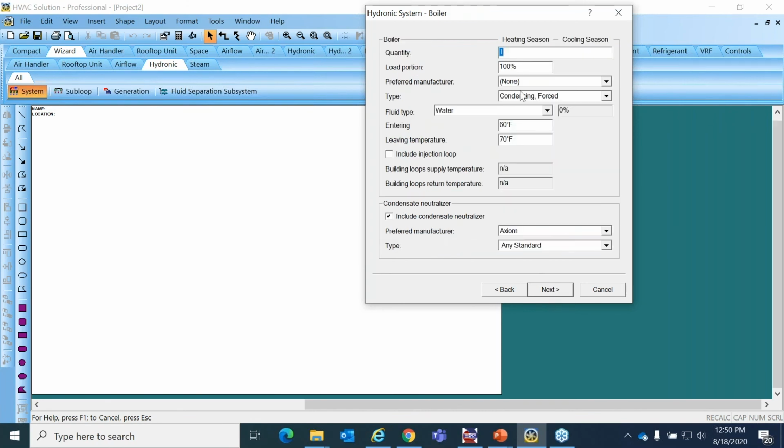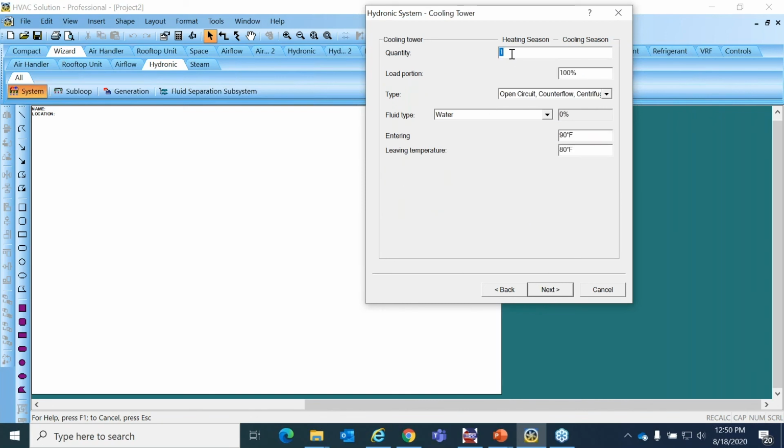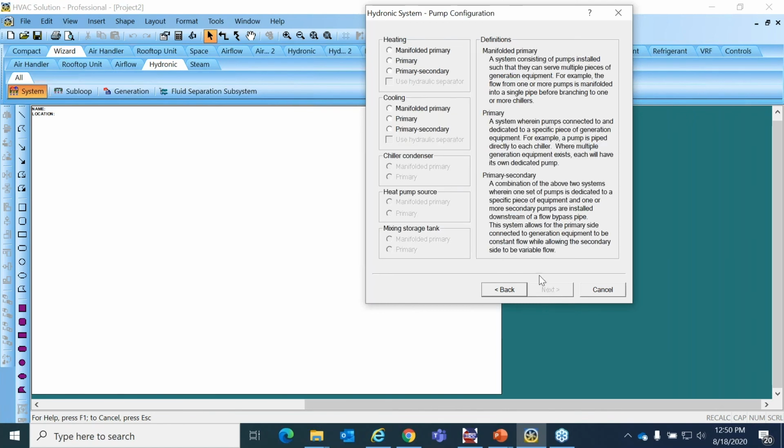Hit next. I'm just going to put in one boiler, and I'm going to put in one cooling tower. And I could put in glycol, but I'm not going to for this particular application, but I could show glycol if I needed to. The heating, I'm going to use primary, secondary. And since someone mentioned hydraulic separator, I'm going to put in the hydraulic separator. That's a Taco 5900 product that we've actually done some presentations on as well.